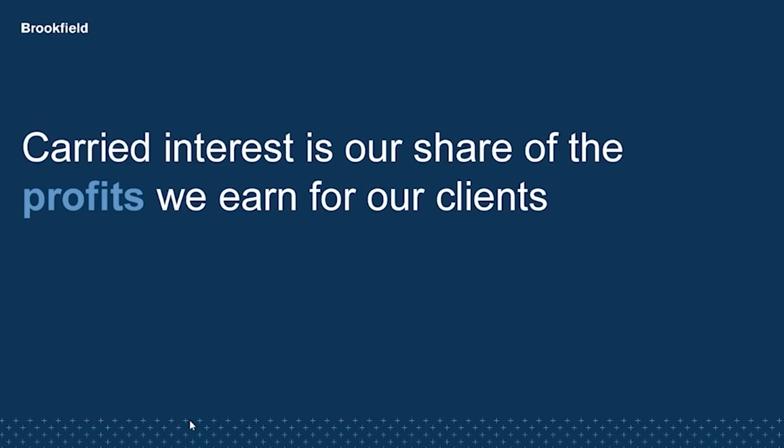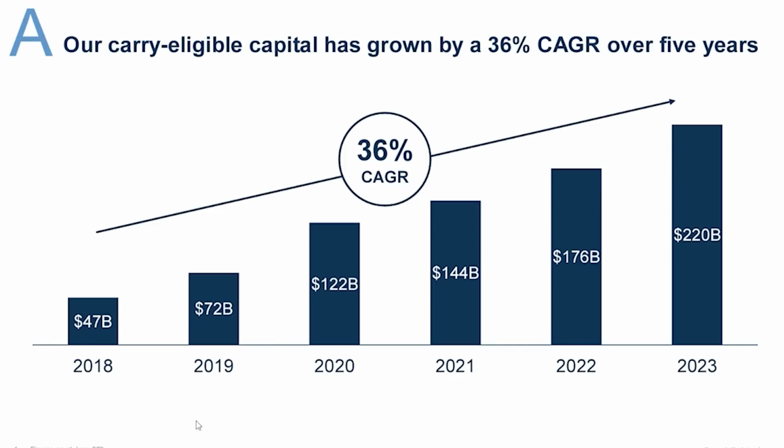Now, moving on, Brookfield explains what their carried interest actually is. And they say, carried interest is our share of the profits we earn for our clients. So basically, carried interest is Brookfield's profits on the money that they invest for their clients. Now, with that being said, their next slide says, our carry eligible capital has grown by a 36% compounded annual growth rate over the last 5 years.